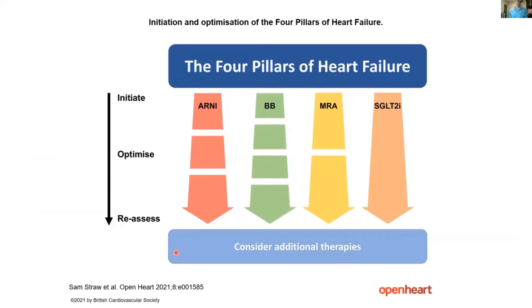And this is similar to what Sam Straw suggested from the European group, where you start everything at the same time and then worry about titrations later. And that's because a lot of the benefit from these therapies is related to the initiation, and you get less of the benefit from titrating drugs. So it's really more important to make sure people get on at least some of everything. And then titrating becomes more of a long-term goal and less of the direct benefit from the titration.